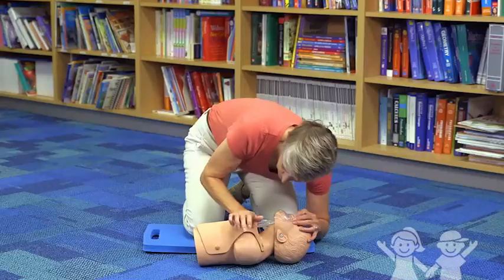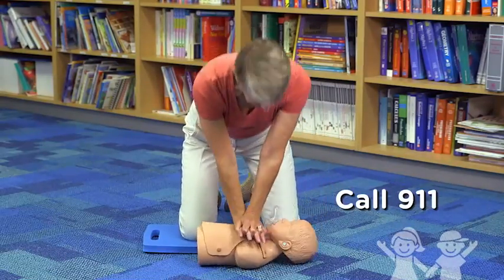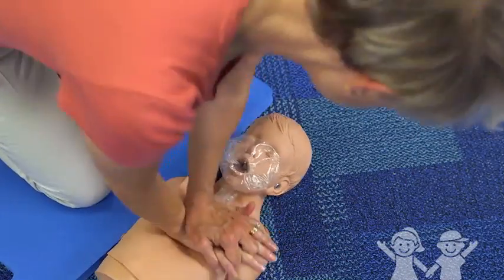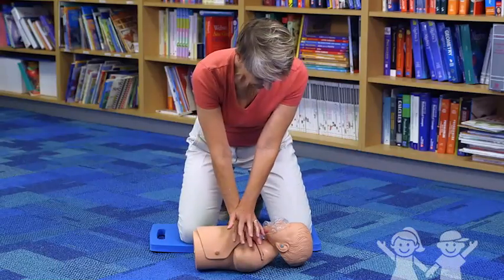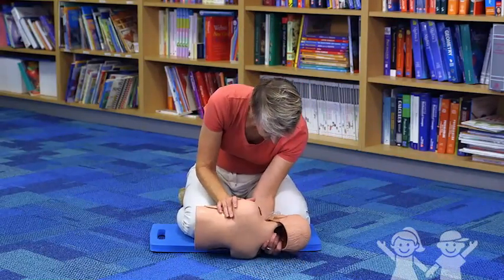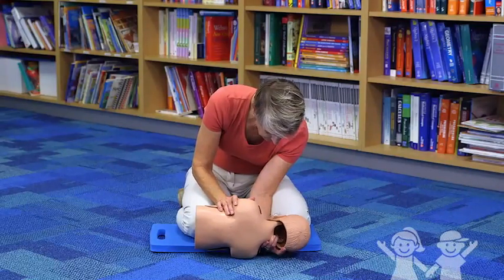Once you finish 5 cycles of CPR, call 911 if it has not already been done. Then, check for breathing and continue CPR as soon as possible. Once a child is breathing and CPR is no longer needed, put the child on his side. Make sure the child's airway stays open. This keeps your child from choking in case of vomiting.